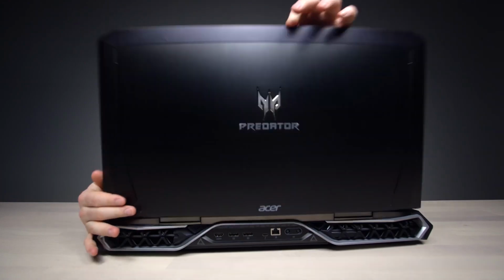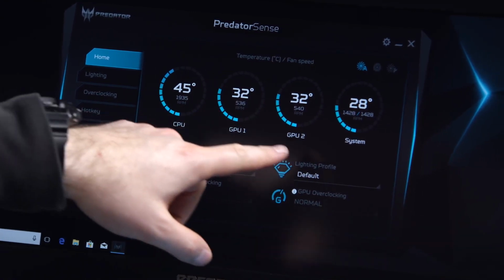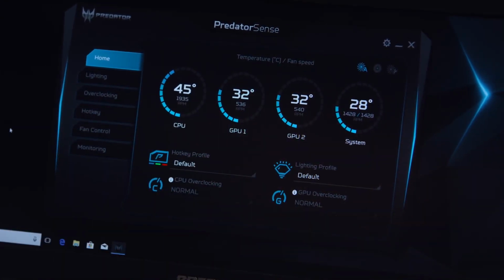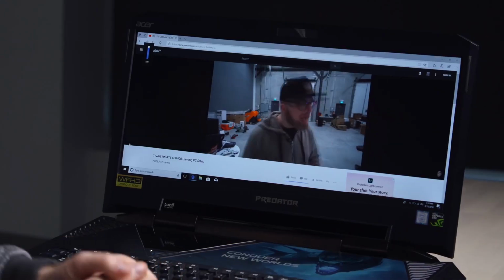What do you say, folks? Should we power it up? That was a pretty quick boot up, as it should be. You can see the temperature, the CPU, the 2 GPUs, and of course the system as well. Now I'm gonna go ahead and hit the max fan speed. Oh. Bit of a jet engine. You have 2 GTX 1080s, so stop complaining, okay?